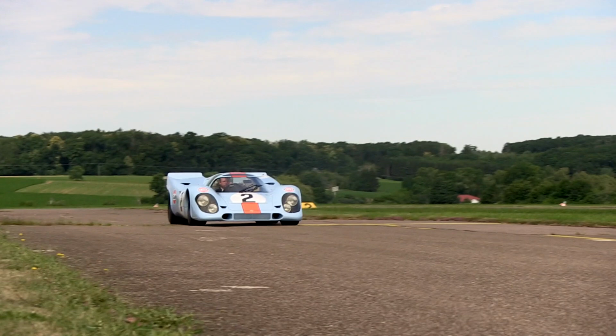This vehicle is here in our studio. It's currently being restored to the condition it was in 1970.